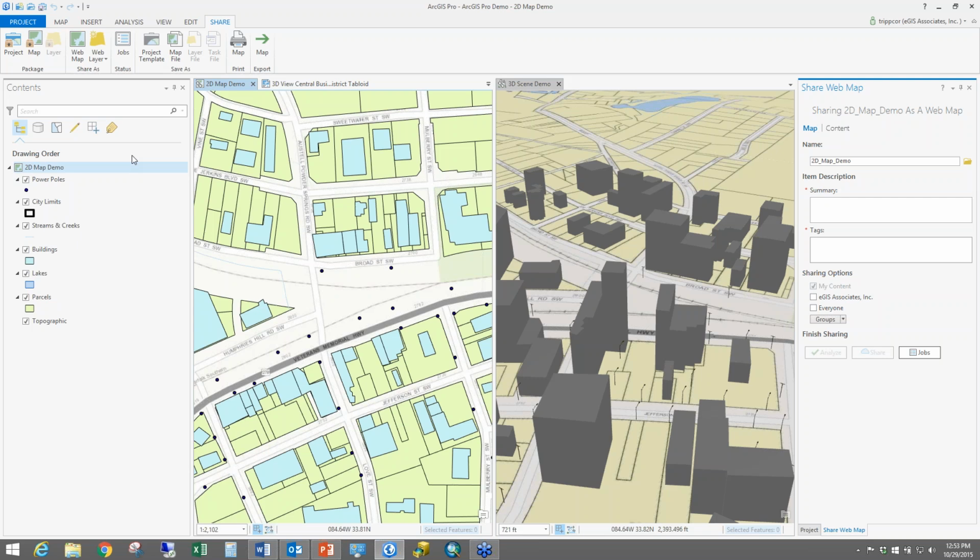Has there been any changes to Model Builder in Pro? There have been a few changes. One of those, like you can't export a model to Python anymore, but by and large, it's the same creature that you've used before. There's just minor, some graphical changes, but nothing major. Most of your models that you created in ArcMap should work pretty well in Arc Pro.